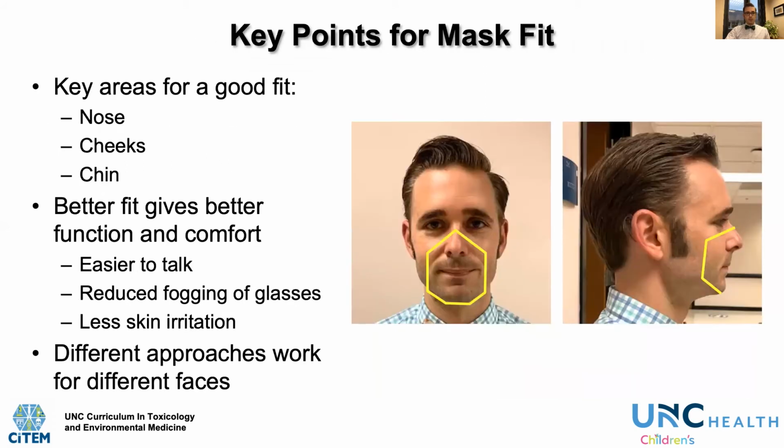So what are the important points to focus on for mask fit? The key areas for good fit are around your nose, your cheeks, and your chin. And basically, the better that the mask is going to fit on your face, the better it's going to work. It's also going to make it more comfortable, it's going to be easier to talk, and it's going to reduce the amount of fogging that you get on your glasses if, like me, you wear glasses.